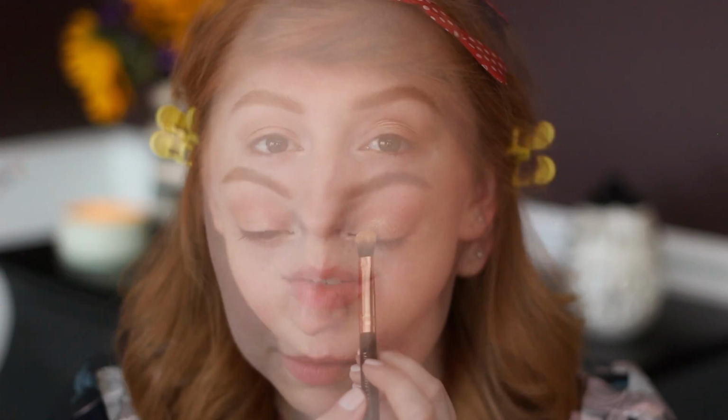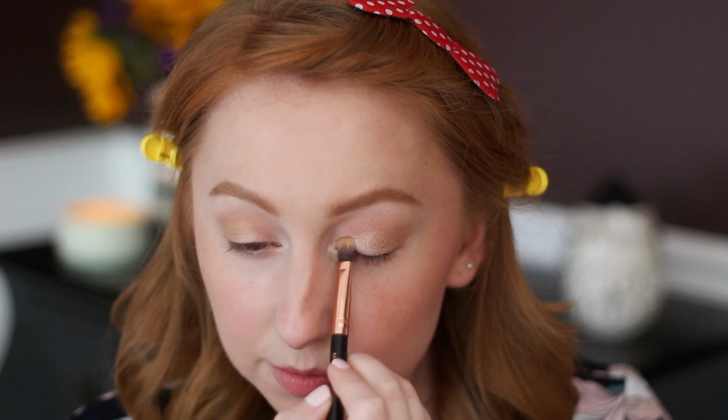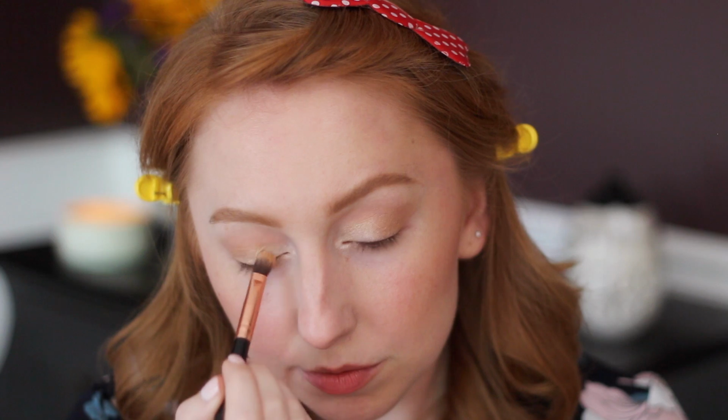Then I'm gonna flip the brush over and pick up the light golden tone, and that's what I'm gonna put in that blank area. And I'm gonna make sure to blend it in a little bit to the sandy color and into that original white shimmer shade, just so that everything's very seamless.